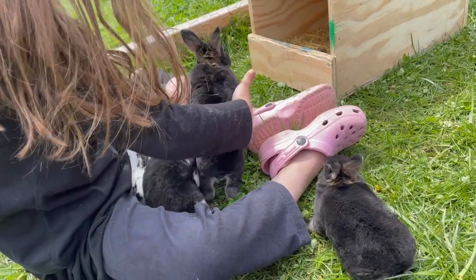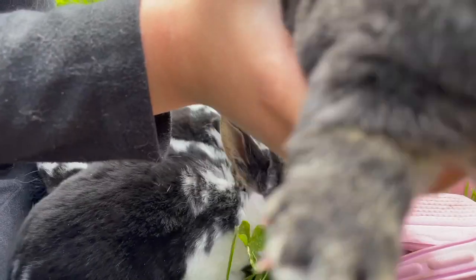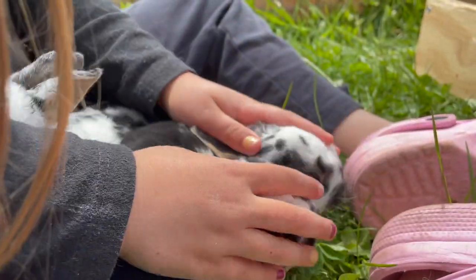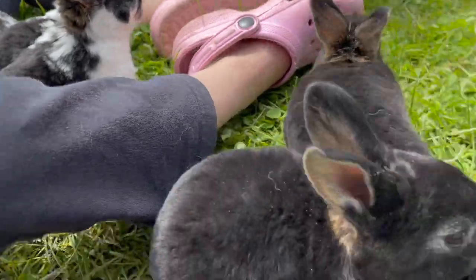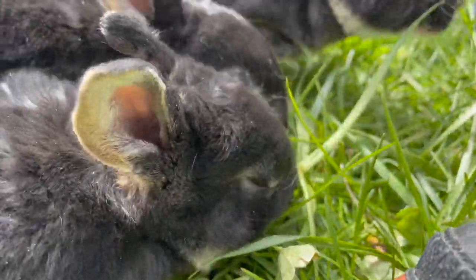Don't hold him by his head. Mom, I wanna see my picture. Got Blueberry's babies out. They're all nibbling away at the grass. Is that yummy? Yes. Is that yummy, little bunnies? Look at them munching away.